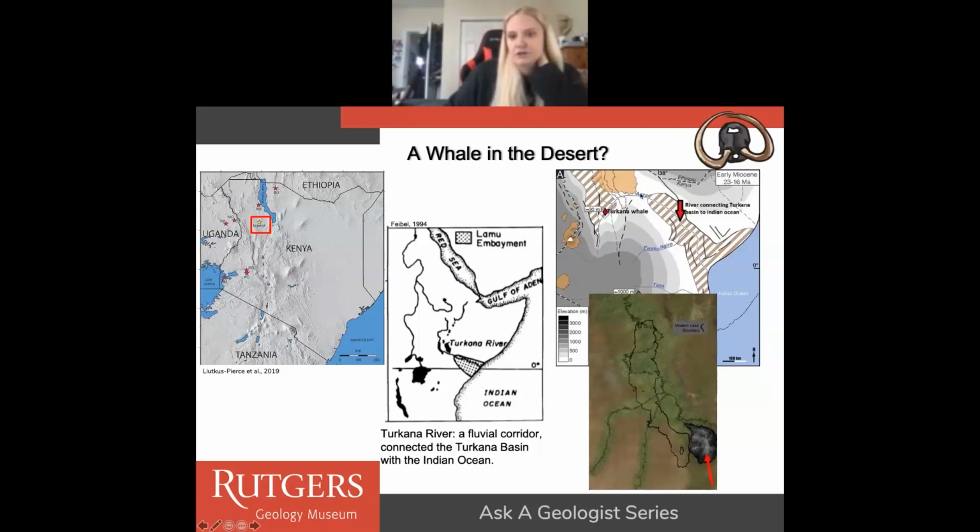And here's another picture of what this proposed river would have looked like. Here's the outline of Lake Turkana, and then this river going out. Poor whale.